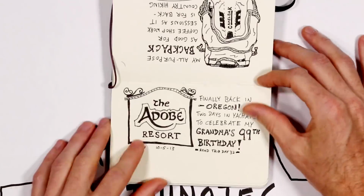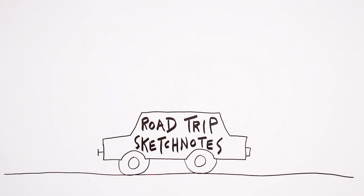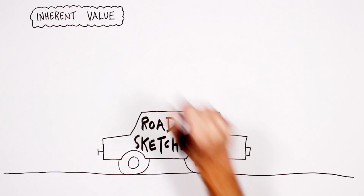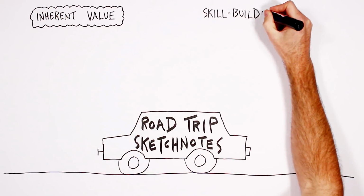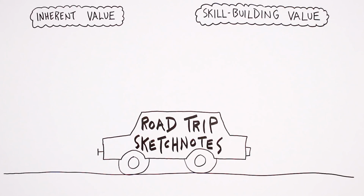So as a way of encouraging you to do something similar, I thought I would lay out what I see as the inherent value in keeping a visual journal like that during a road trip adventure, as well as the skill building value in that daily activity. Skills that might make their way back into your professional life once you're home from that trip. Let's start with the inherent value in taking road trip sketch notes like what I just showed.